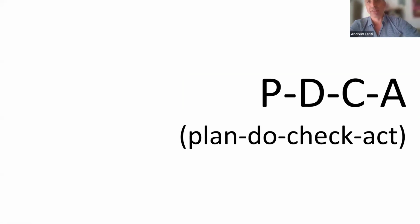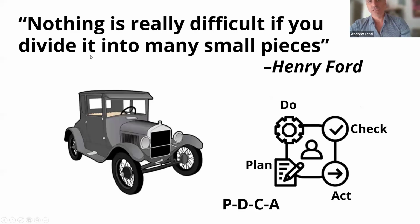I want to go into the logic of Plan, Do, Check, Act right now, so that you can understand the value that embedding Plan, Do, Check, Act into your business has, especially if you're a small business and everybody's wearing multiple hats. They have multiple roles. So I like to highlight this expression over here from Henry Ford, saying nothing's really difficult if you divide it into small steps.